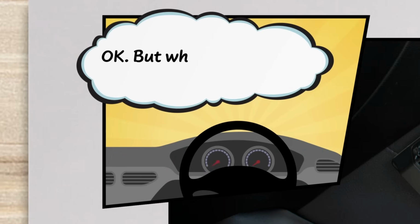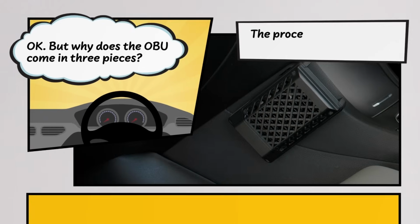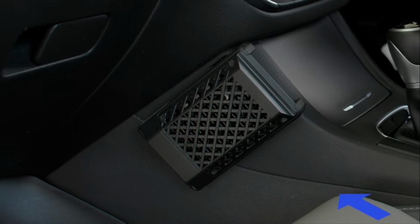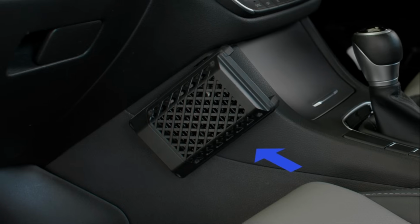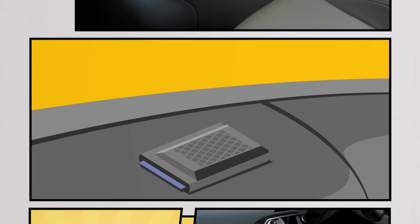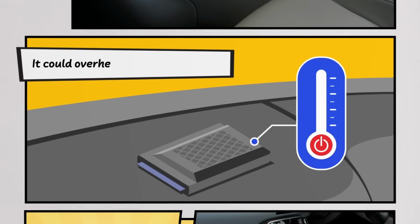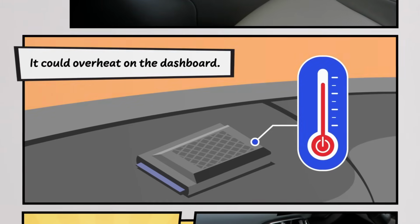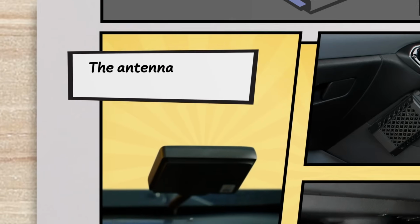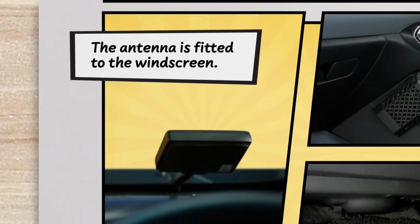Okay, but why does the OBU come in 3 pieces? The OBU processes more information. That's why it comes in 3 pieces. It's designed for indoor use with the processing unit placed away from the vehicle's dashboard. As temperatures inside a cabin are higher than outside, placing the unit on the dashboard would cause it to overheat and shut down. So it's placed away from direct sunlight, while the antenna is fitted to the windscreen to communicate with the satellite and gantries.